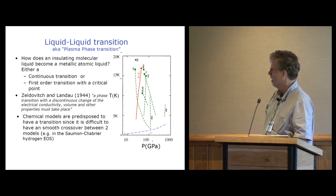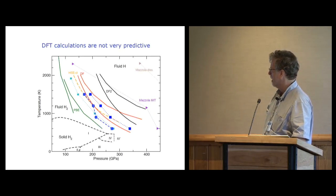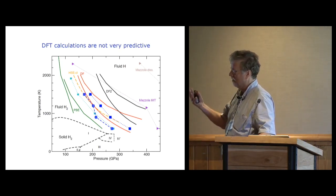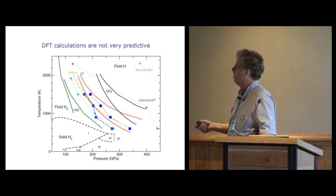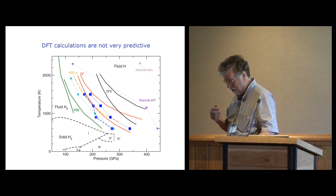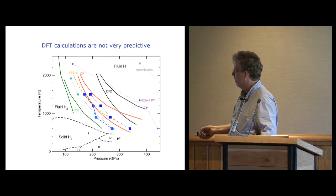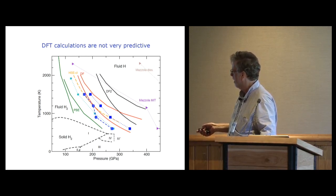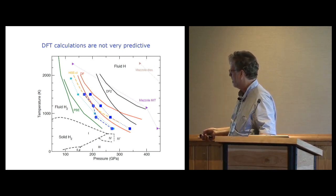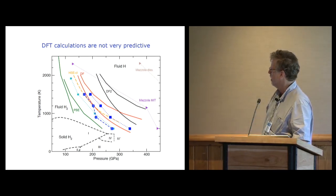A simulation is really a much more accurate way where you consider the constituent particles, just the electrons and protons. And in fact, a lot of people do the calculations with density functional theory. That's considered a high level of theory. But you see, the problem with density functional theory is that there's dozens of different functionals that people use. For example, PBE is one functional, or LDA is another functional, or HSE. And here are the different predictions about where you get this liquid-liquid transition. You see they differ by a factor of 2 or 3.